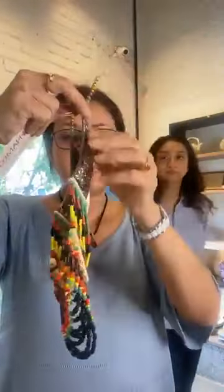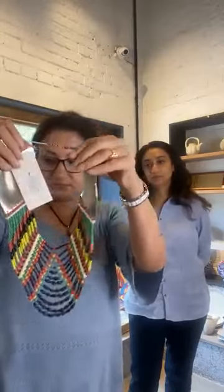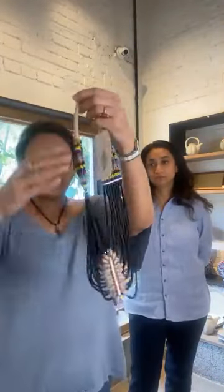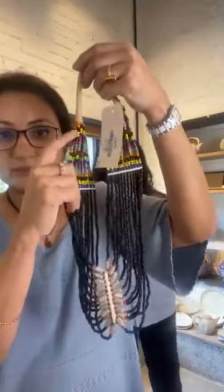See this one? There is an addition of silver metal along with the beads. So this will be the look. Every piece looks good. Yeah, looks good, looks different, and very user friendly. This is 1875 again. Black one along with the multicolor beads over here.